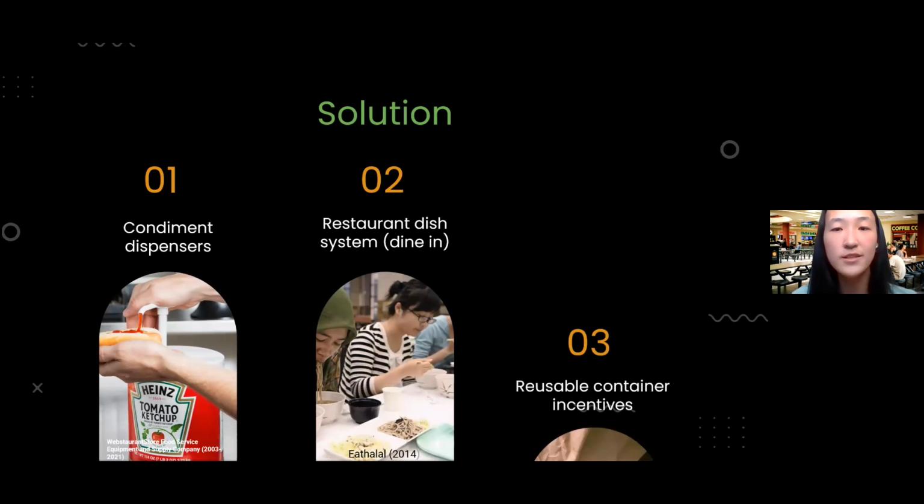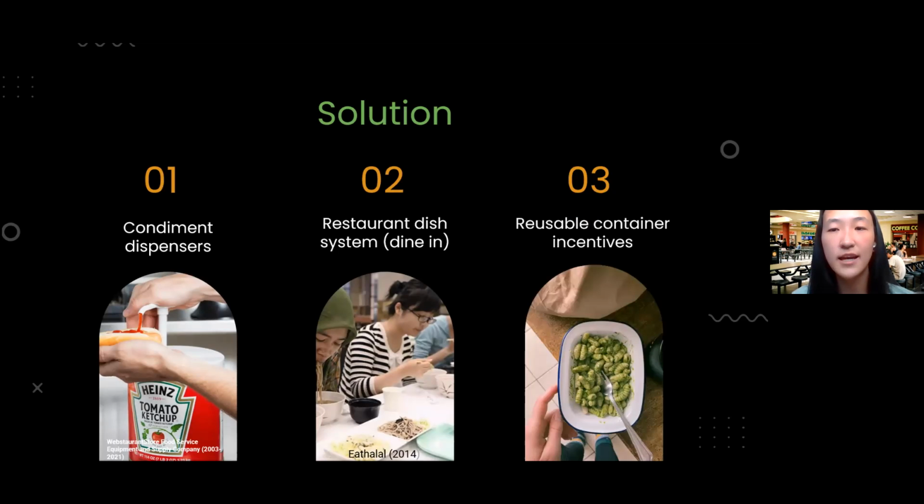The third component is to allow students, faculty, and staff to enter a monthly draw to earn prizes each time they bring their own reusable item. The food vendor would scan their uni card and they would automatically have another entry.